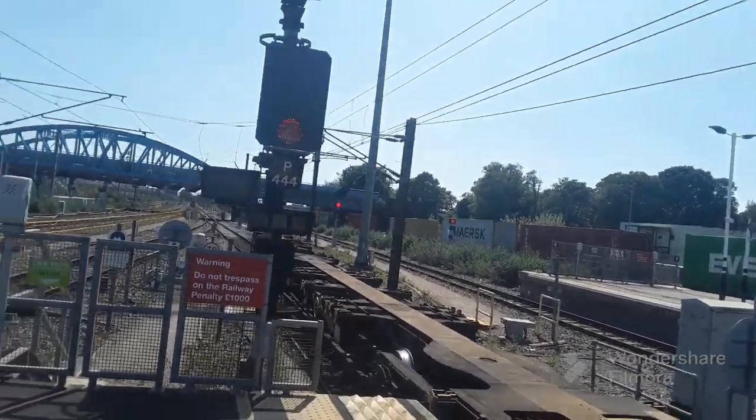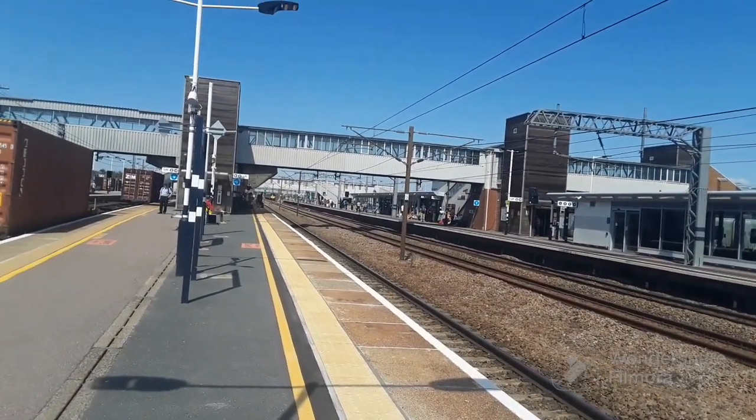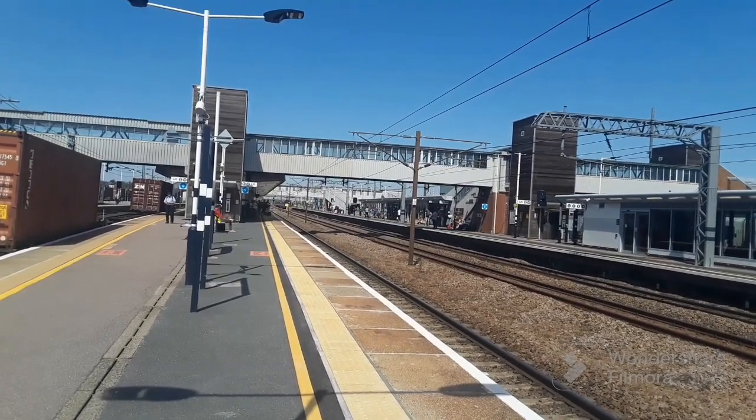Lovely. Any sign of the Adelante? Yes, there is. Is he moving again? Yeah, he's moving again. No, stopping, moving. Make up your mind.